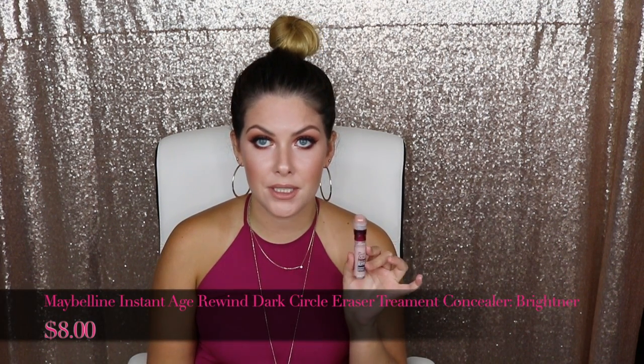Now for the under eyes, what I use to give this brightness here is the Maybelline Instant Age Rewind Eraser for dark circles sealer. It's got this very nice pink tone to it, which brightens up but doesn't look white or anything. This is just really awesome. It's cheap, it's drugstore. Better than a lot of high-end concealers and brighteners that I've used.